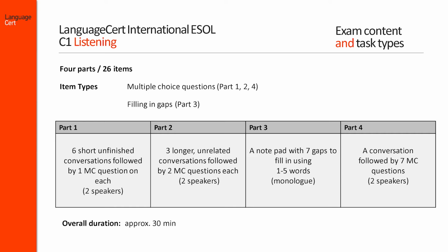At C1, the listening component lasts approximately 30 minutes. And remember, all answers must be written on a separate answer sheet.